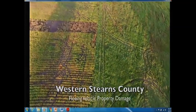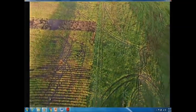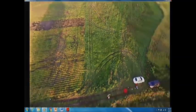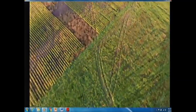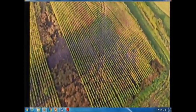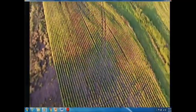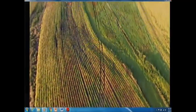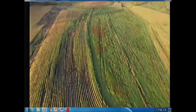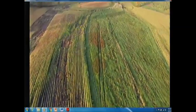We were seeing the bulk of the tracks, but then up to the north or the top left there, you'll see, I believe, the tracks of the suspect taking off. Officers were able to eventually apprehend the individual. So we were able to document the damage to the crops and the other area for the later prosecution.